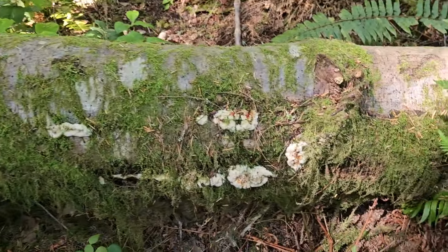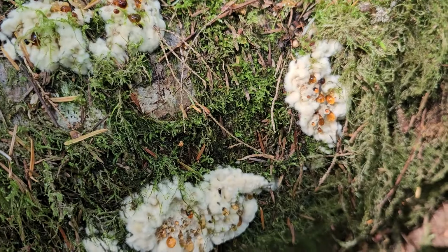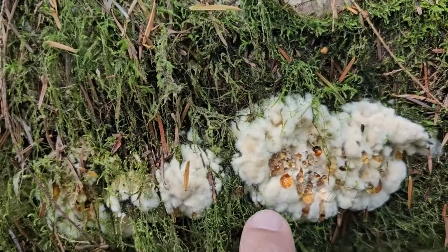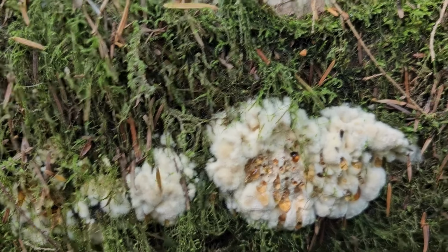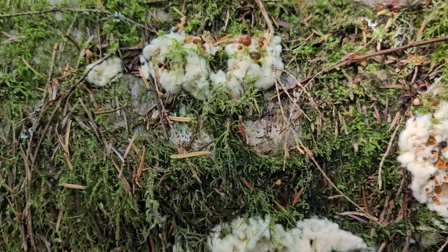Wow, we're just walking down the trail, came to this log. Look at this amazing fuzzy fungi with a bunch of metabolites coming out of it. This is like fungal urine, kind of. Wow, it's very soft. And this stuff contains all kinds of unknown chemicals. I don't even know what this fungus is, but I just think it's cool.